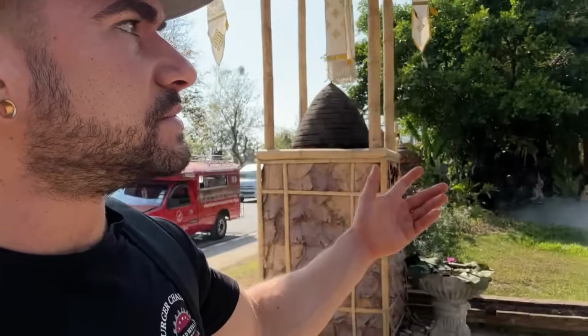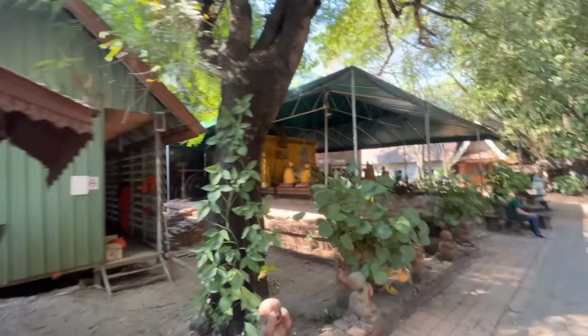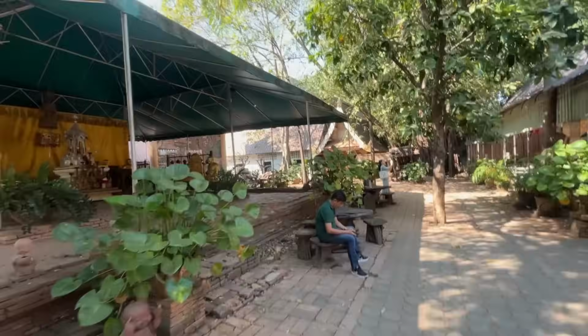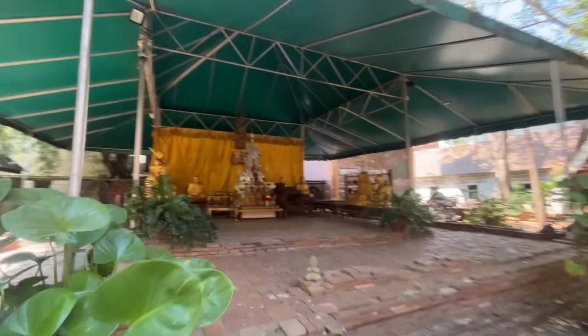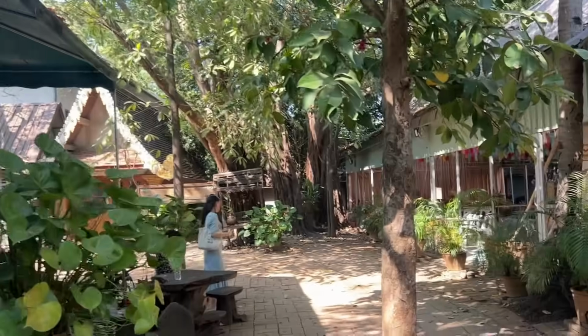All right, we just made it to Wat Lak Mali, which is already super cool. It's really well ornamented. I'm gonna show you inside the whole grounds. They have so many cool little figurines and statues. There are lots of different items in these courtyards and many different buildings. Very beautiful. And more buildings.